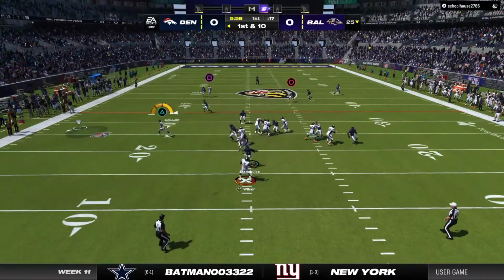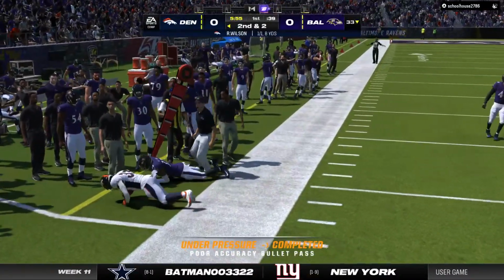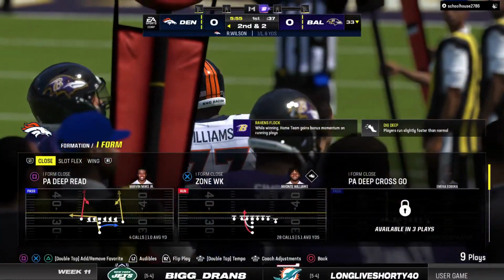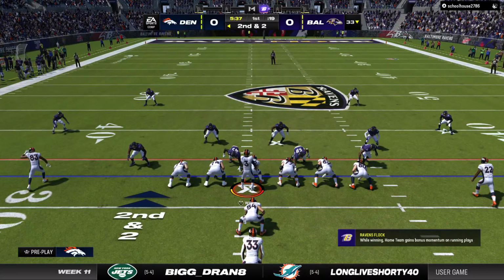Play action. Now Wilson. Throw left side complete. That's Williams. And he'll be out of bounds across the 30-yard line. Here's a 2nd and 2 now from the 33.